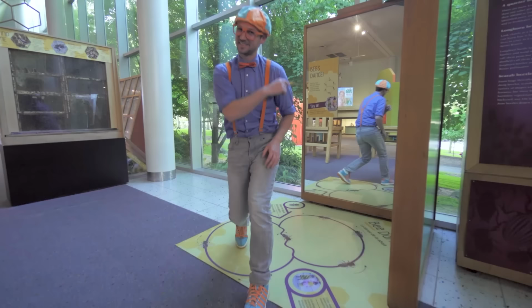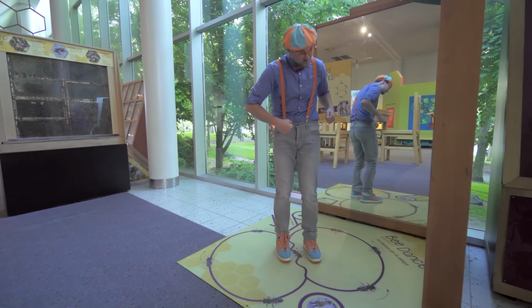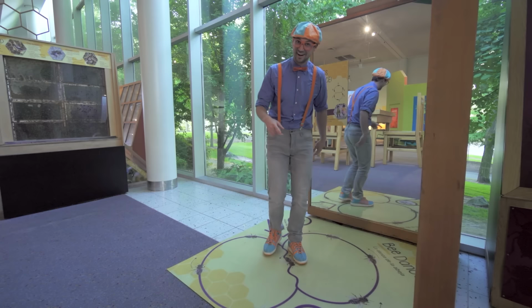I'll teach you. Okay, in the middle here, you go and do a little wiggle. Then you go this way, flap your wings. Yep, because we want to make some honey. Middle, wiggle, wiggle, wiggle. And then go this way, flap your wings. And then since you're back in the middle, you wiggle, wiggle, wiggle, and go this way. And then you keep doing it until you're really tired. All right, ready?